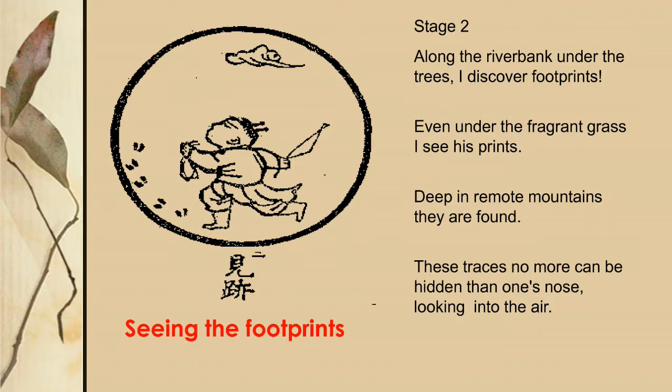Even under the fragrant glass, I see his prints. Deep in remote mountains, they are found. This trace no more can be hidden than one's nose looking into the air.